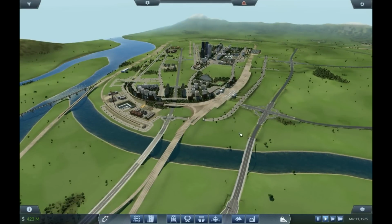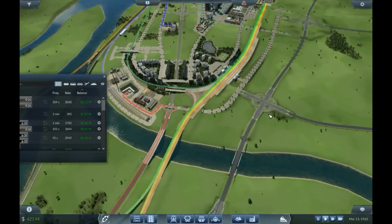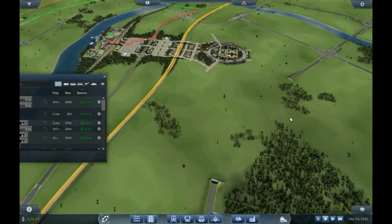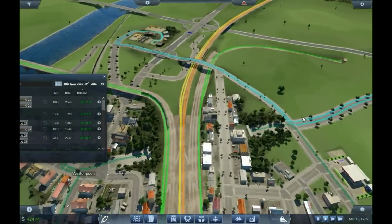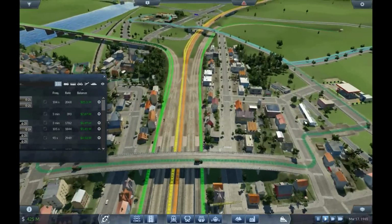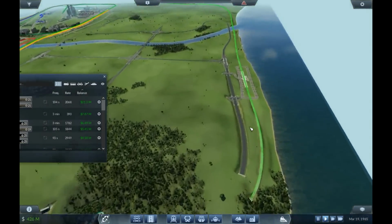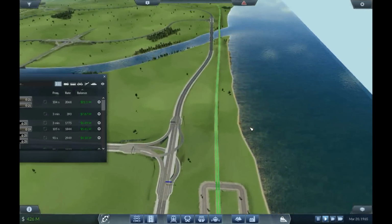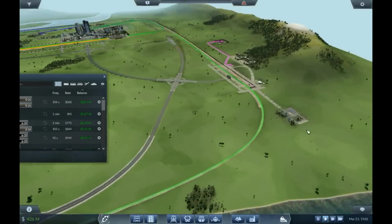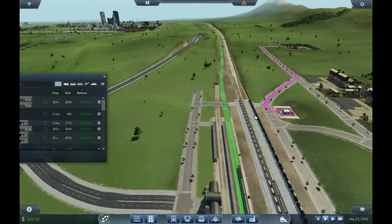Right, well it's all starting to get a bit complicated. I've got more lines to add yet as well. I've still got another 4 platforms unused down here, which I plan on using. I've got that route going all the way around the map now pretty much. There's only 2 platforms there that are going to be used.